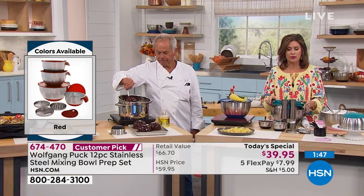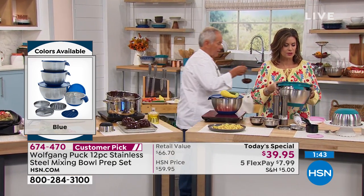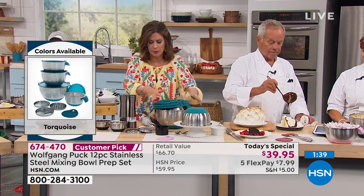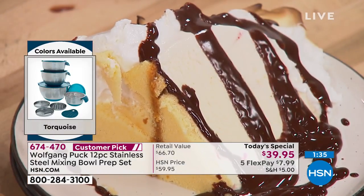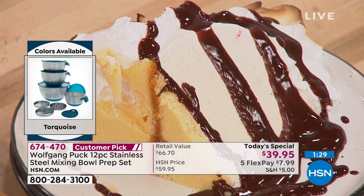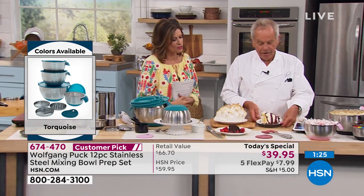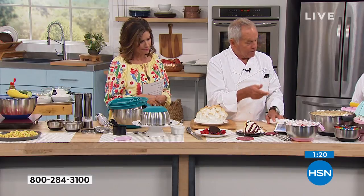Everything is going to nest back, $39.95. This has never been seen before, never been done before. 300,000 of you have been using the mixing bowls without the handles. So now we took something that was one of the best things ever and made it even better. With the 5 flex payments and the shipping and handling special today, if you want to do a couple of colors, absolutely. And you get this scraper, like if you have, for example, the egg whites, the bowl?